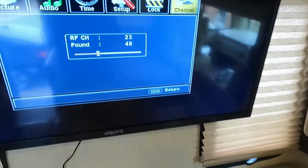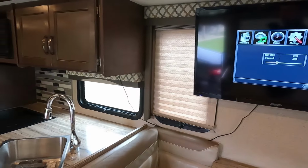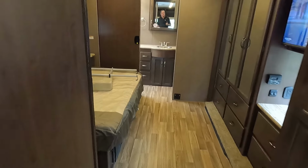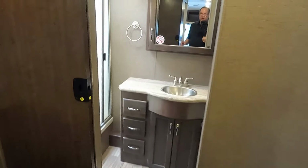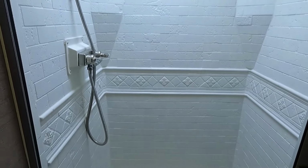Checking on the channels. So far it's found 48 channels. Only halfway done. Usually in my area it picks up like 120 to 150 channels. We have solar up on the roof. When I was showing outside, I showed you the solar panels.